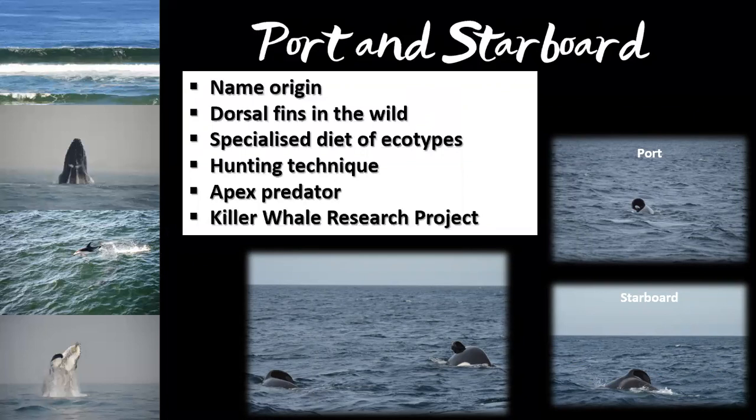The structure of the dorsal fin, which never stops growing and can reach a staggering 2 meters, becomes weak as the animal gets older, resulting in less rigidity that would cause curling, rolling, collapsing, and a concertina effect on the trailing edge. As I mentioned earlier, different ecotypes use specialized foraging techniques to target specific prey.